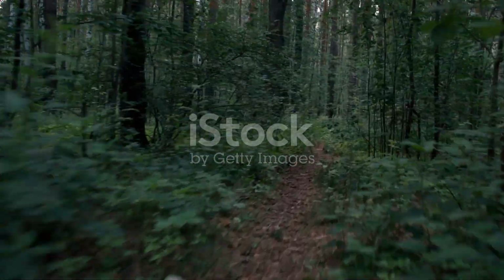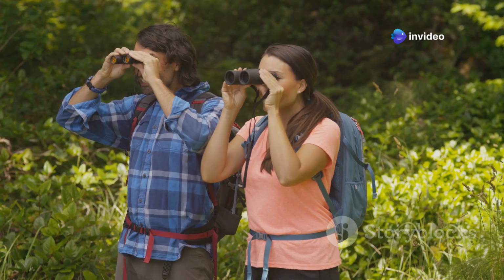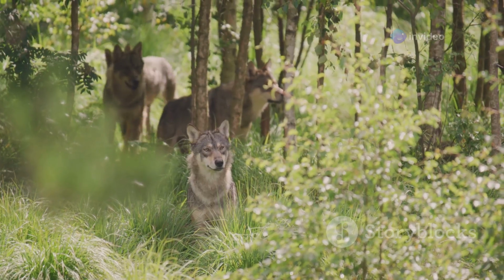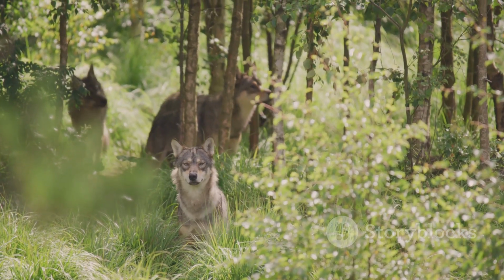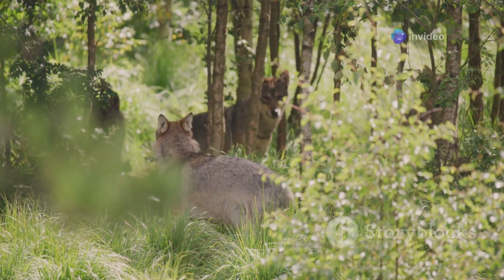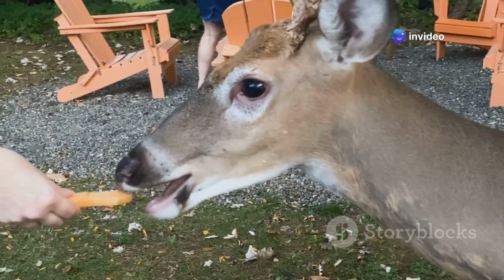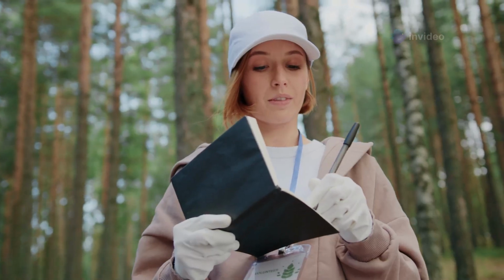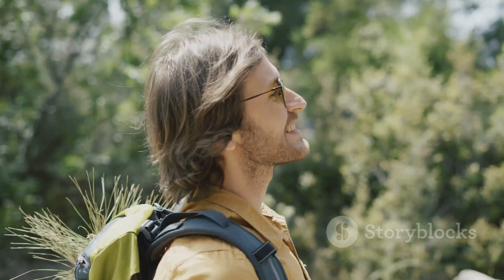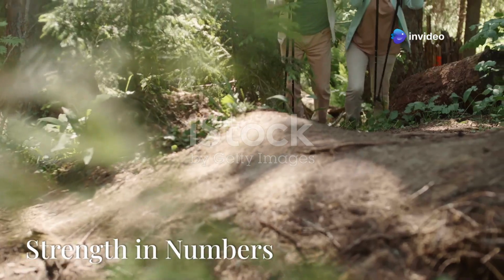Chapter 8. Know your animal. Knowledge is power, especially in the wild. Understanding the behavior of the animals you might encounter is crucial for staying safe. Each species has its own unique way of communicating, defending its territory, and reacting to perceived threats. By learning to read their signals, you can anticipate their behavior and react accordingly. Before venturing into the wild, take the time to research the animals you might encounter. This knowledge could be the difference between a safe encounter and a dangerous situation.